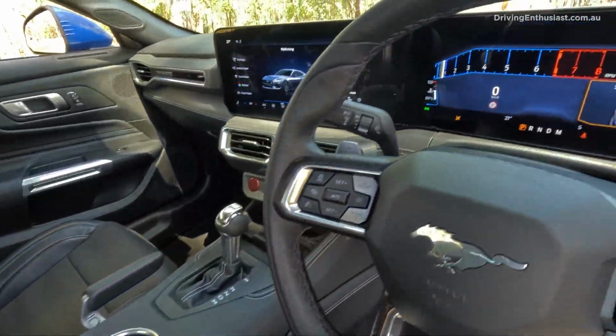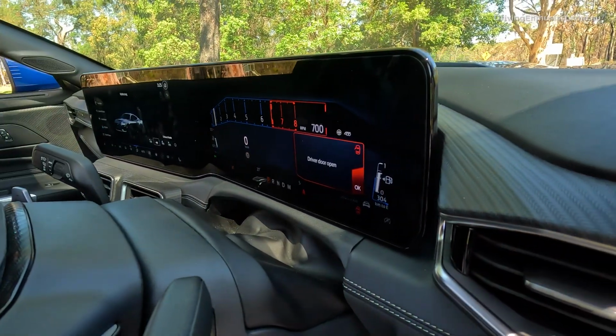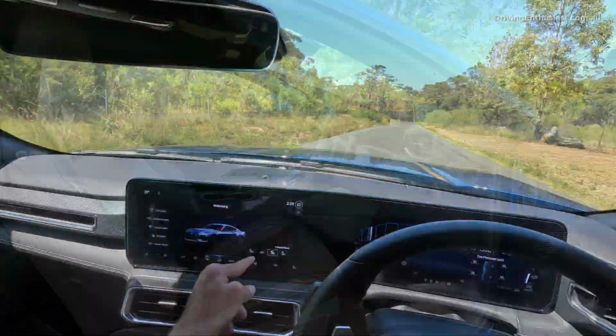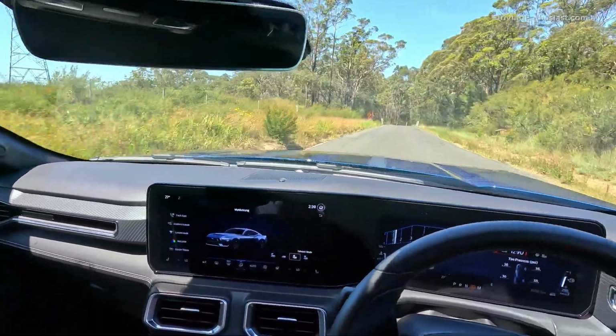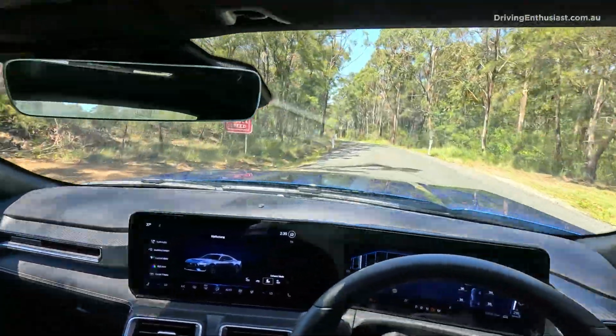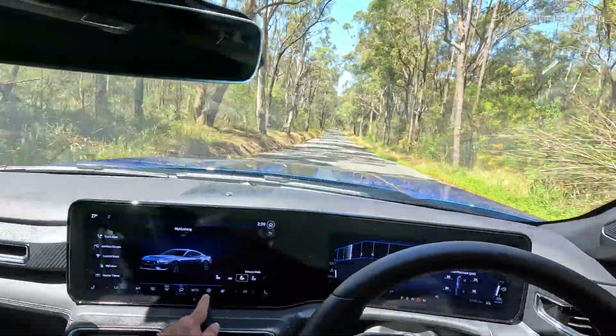Inside is just the same as the V8 though. You've got the twin screens running across. There's some physical buttons down below here, the Mustang page, and it brings you up to this sort of adjustment page. You've got traction control and your auto stop start on and off, and your start button, that's it.